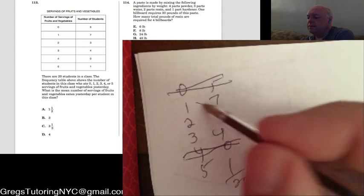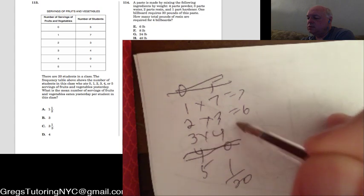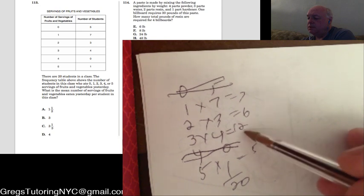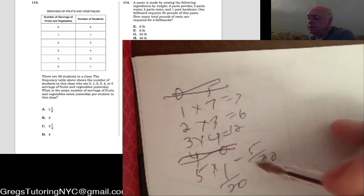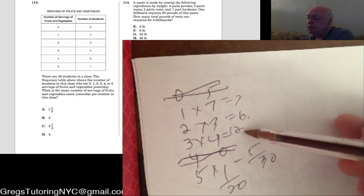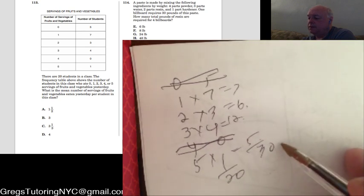So 7 times 1 is 7. This times this is 6. This times this is 12. And this times this is 5. So we get 17, 24. I believe we get 30. I just did it going back from the last number up, and let me do it from the top number down. 13, 25, 30. Okay. So we have 30 servings.